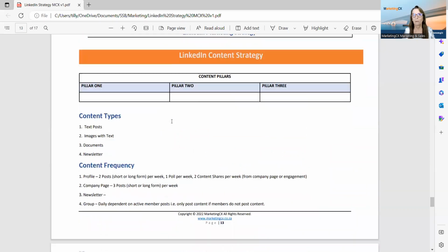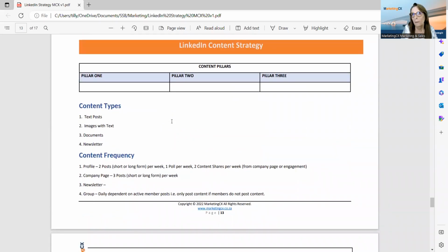Next, we need to spend time on the content strategy. What is important is that you are very clear on what message you want to get out, what your tone is going to be, and what your brand looks like. Currently we're busy branding me with Coffee with Tilly. It's starting to take off, where people will say, can we have a coffee? Meaning they want to meet with me. So you've got to start building your brand message into your content.